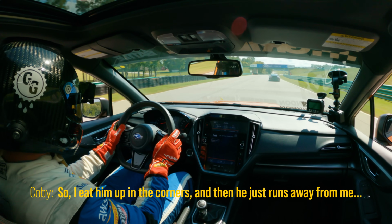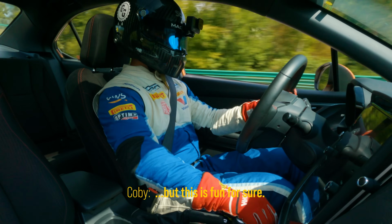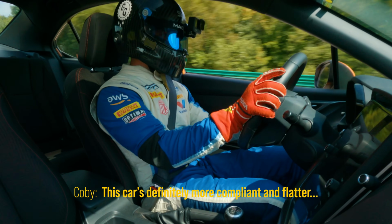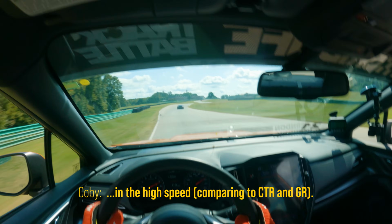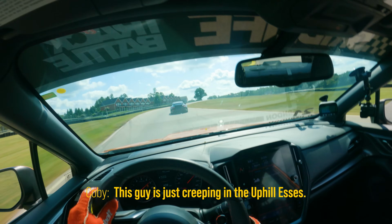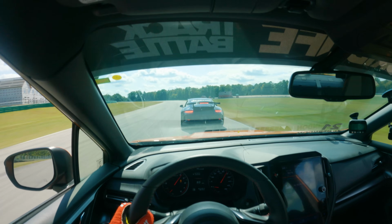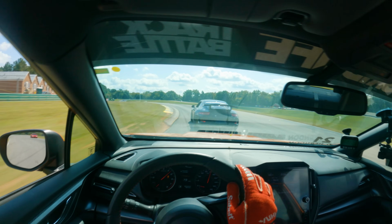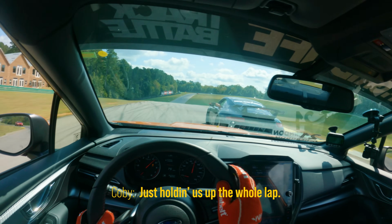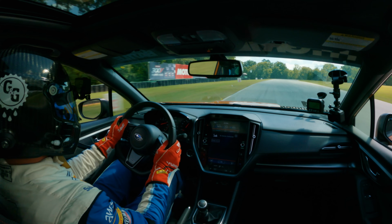So I eat him up in the corners and then he just runs away from me, but this is fun for sure. This car's definitely more compliant and flatter in the high speed, which is to be expected. This guy is just creeping in the uphill left end. Just holding us up the whole lap. Man, that's rough.